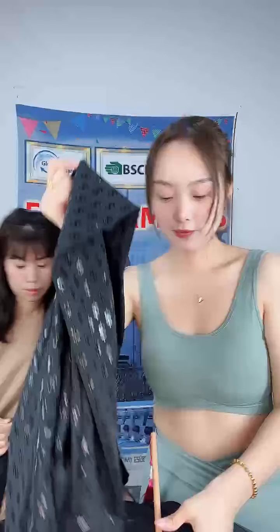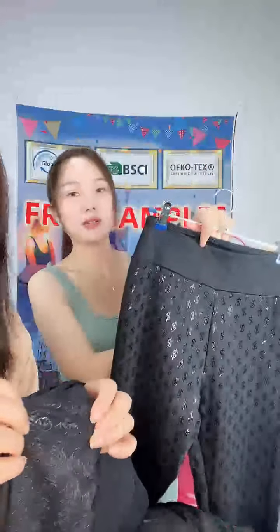It's also very stretchable, right? Yes. So before we sew the leggings, we will do the quality test. We will wash it and push it, and make sure there is no problem. Then we start production.